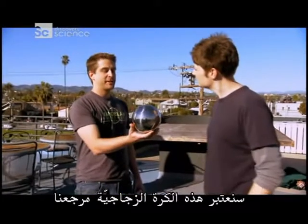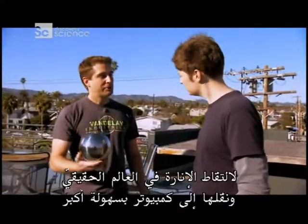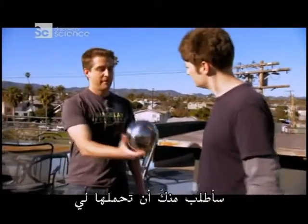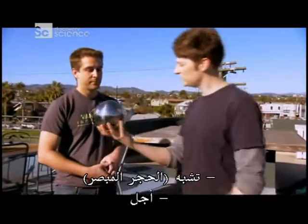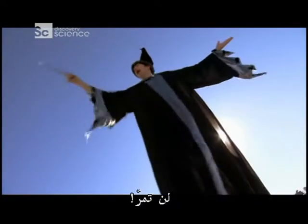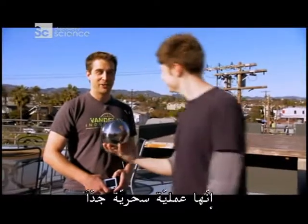We're gonna take some reference of this mirror sphere ball to capture the real world lighting and then transfer it in a computer more easily. So I'm gonna have you hold this up for me. This looks like a Palantir. Yes. I feel like I should have a wizard costume on. You shall not pass! It's a very magical process.